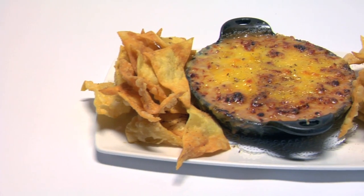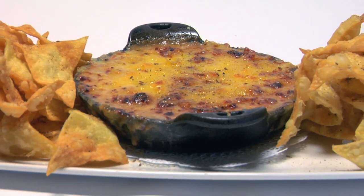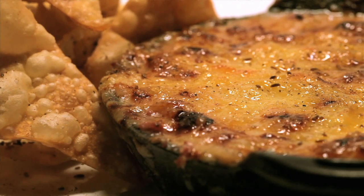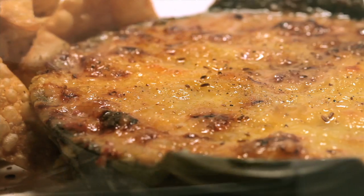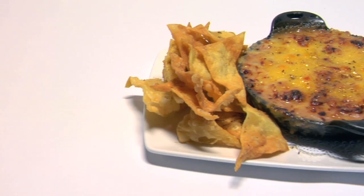Our hot Reuben dip is basically a Reuben sandwich that we've transformed into a dip. It's got our house-made corned beef, house-made sauerkraut. Instead of using Russian dressing, we've got our béchamel with house-made ketchup, house-made pickles, shallots, covered with Brazos Valley Swiss cheese, toasted up hot and served with caraway scented wonton chips to dip it with.